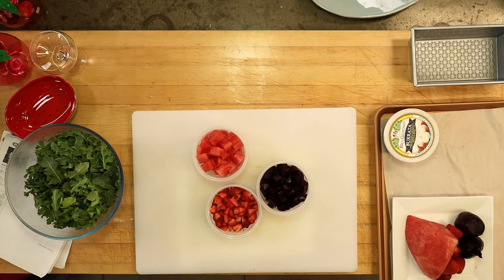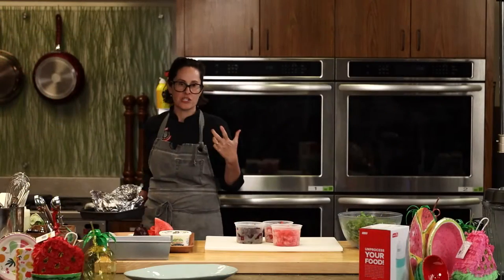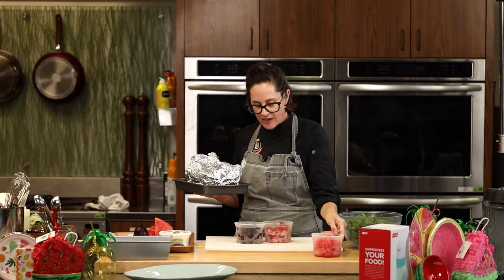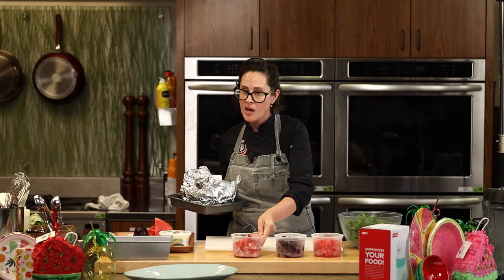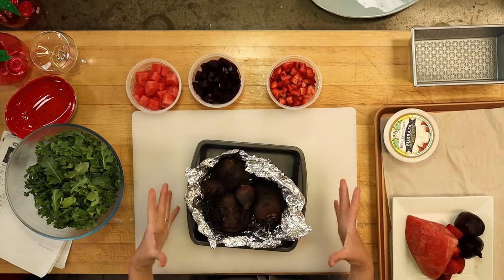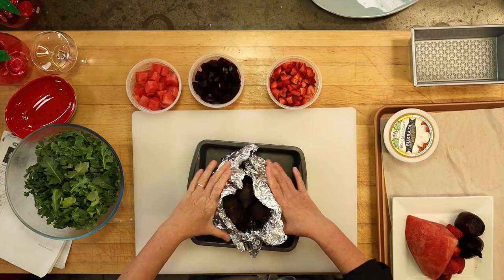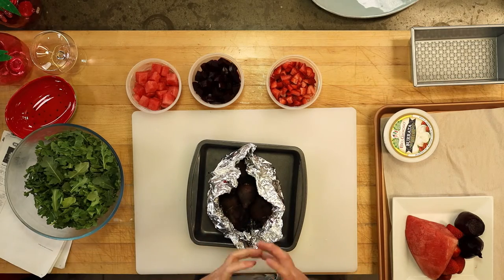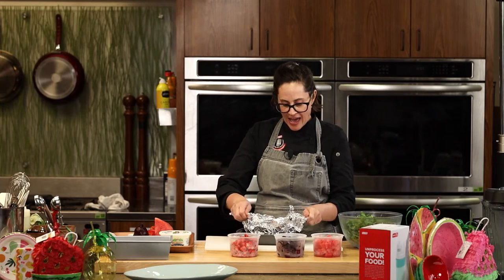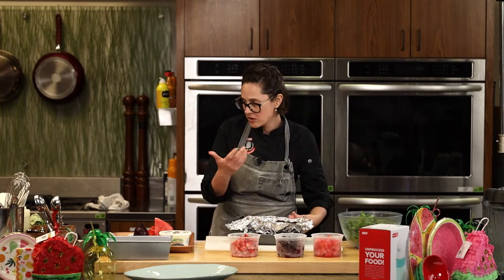The recipe does say to boil the beets, but a couple of shows ago, I showed everyone how to roast beets. Very, very easy, super simple thing to do. 350-degree oven, some foil, olive oil, salt, pepper. You throw these beets in there. You close it up, just like a baked potato, right? When they're soft, fork tender, take them out, let them steam in there a little bit longer, and then peel that skin off.